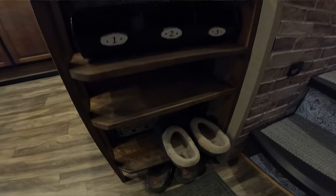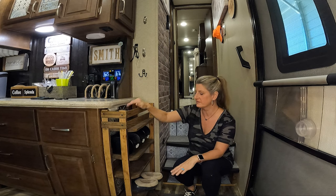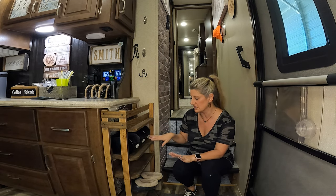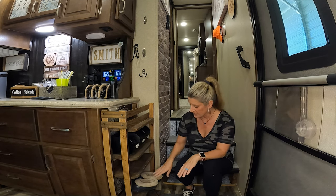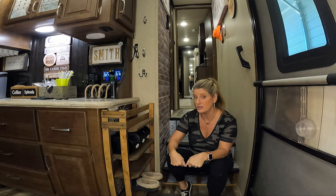Now over here, when you come in the door, up here is where we put the dog leashes and their vest. And then I have three little bins here. Anything that you need to take out of your pockets, we put in here. And then I have these shelves that we put shoes on. And now I also have extra shoe storage up under the step.